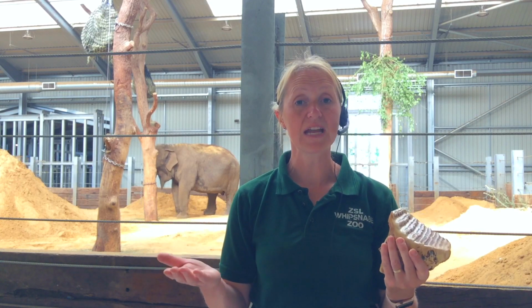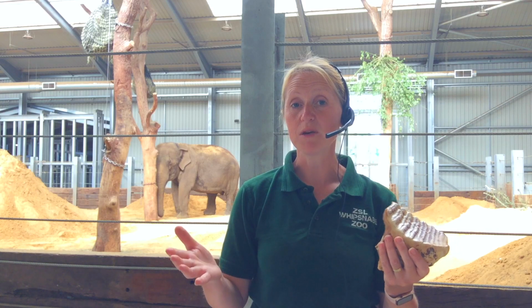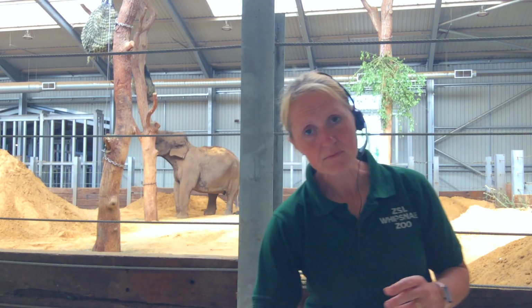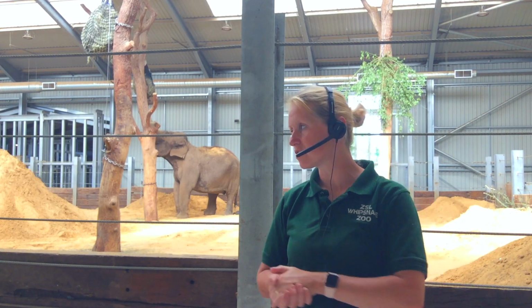So that's another special adaptation that enables them to be able to eat lots and lots of food and still be able to eat without losing their teeth over time and having no teeth to be able to eat with. Okay, so that's some of the adaptations of our elephants.